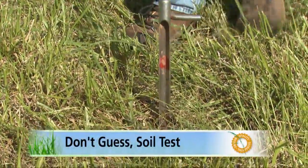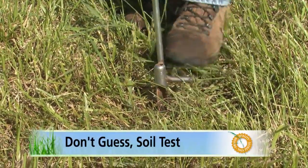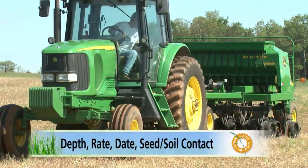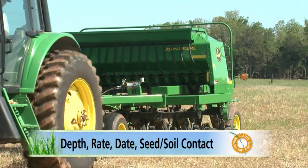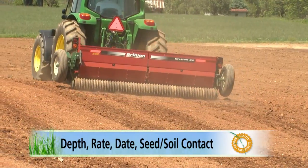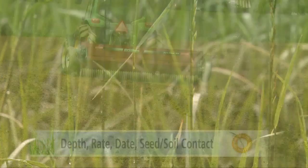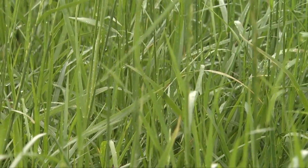Soil fertility is important, and the most reliable way to determine the amount of lime and/or fertilizer needed is with a soil test. The best time to seed tall fescue is late summer through early fall. Spring seedings can be successful but are more susceptible to summer drought and weed competition. In addition, good seedbed preparation and seed placement are especially important for successful establishment. As with any forage crop, establishment is a critical period for tall fescue.